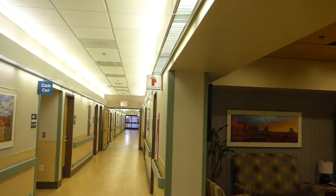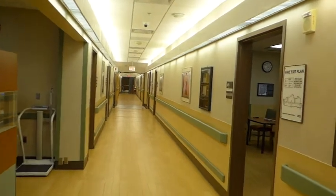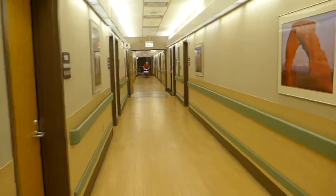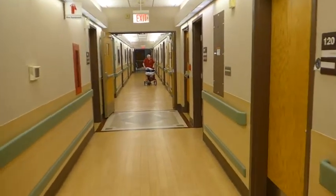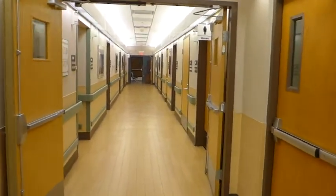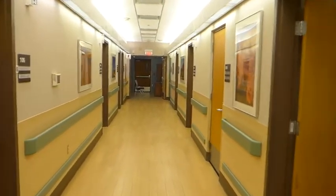This long hallway is about 250 feet long from the north end down to the south end. I know one thing for sure. It's a long walk from one end to the other. My room's down here at the very south end of the hall. One thing about it, you get plenty of walking while you're here. Plenty of exercising.